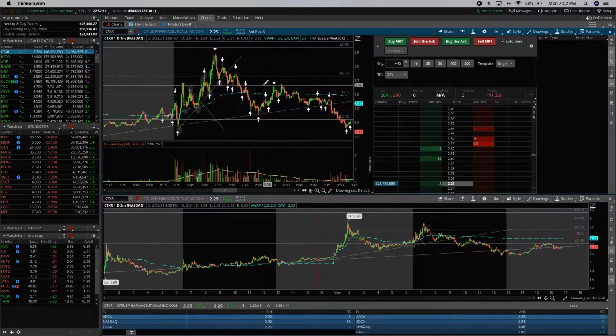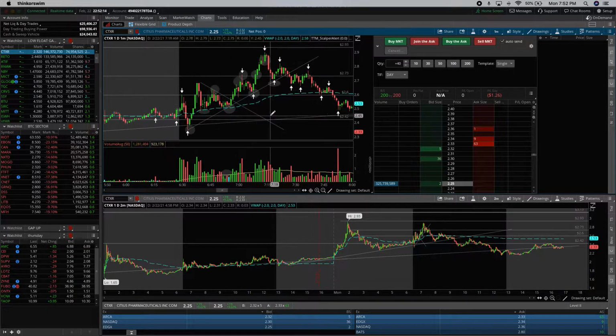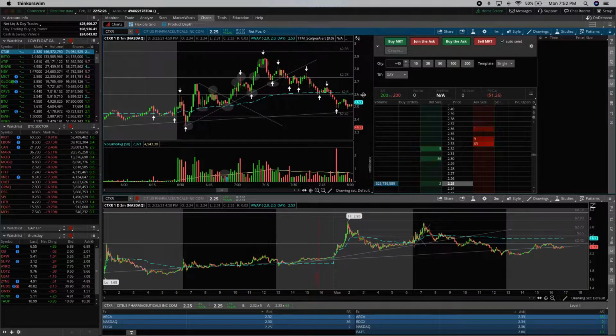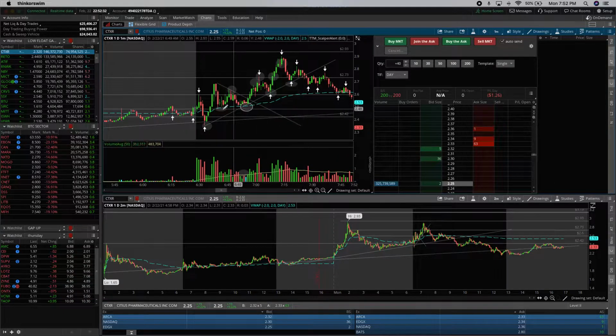And to trade this the way I just described it, it's a lot easier to go back and look at a chart, but it's a lot different when you're in the moment. It's a lot harder when you're in the moment. So if anyone saw what I saw, that's great. This is my take on it. And you have to be able to do these things very quickly.